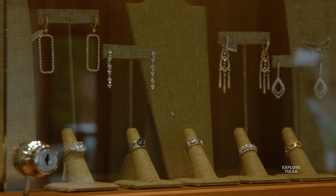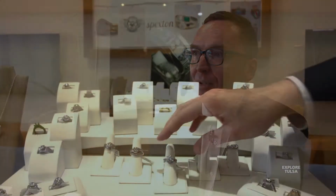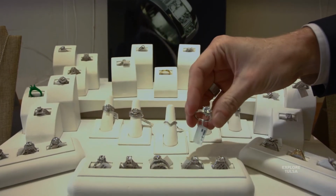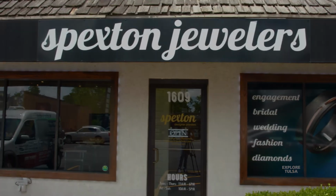We have the happiest customers, like for real. Everyone is in such a good mood, everyone's in love, they're getting married, and we're able to work with them and create what they really want. So it's just a blast to be around people. I'm surrounded by sparkly diamonds all day on Cherry Street in Tulsa. It's a great environment to be in. So I always have a great time.